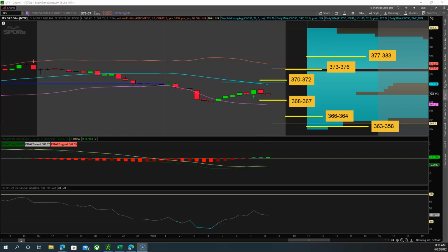Starting on the resistance side, we have our jack resistance at 370 to the 372 area, and as you can see, there is a lot of resistance here. So it's going to take a couple times of bouncing off of this level in order for us to pierce through it, if that happens today.